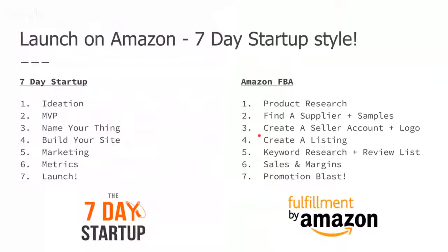All right, we're just getting started with these sessions. So, big ideas, big plans. These are very much in line with our 7-day startup or our rapid startup meetup group that we have. But I've got a 7-day startup style to launching on Amazon. So it's not exactly 7 days because some of these processes take a little bit longer, but in 7 steps, and usually a couple of weeks, we can do product research, which is tonight. In a couple of weeks, we'll do finding a supplier and some samples. I want to show you exactly what I've done this week on that. A bit more of an update next week's session, but I'll touch on this tonight.